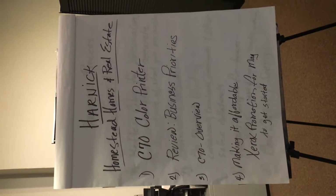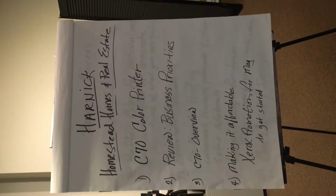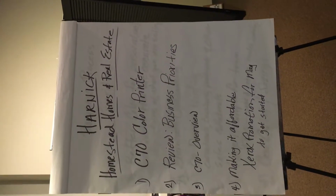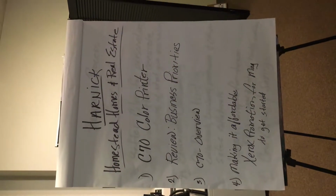Over here I've got an agenda for you where we're going to look at your color printer. We're going to review your business practices. We're going to go through a quick overview of how the machine operates and what gives it some advantages over others. And then we're going to show you a promotion from Xerox that makes it affordable for you, ready to get started very quickly. Excellent. Here we go.